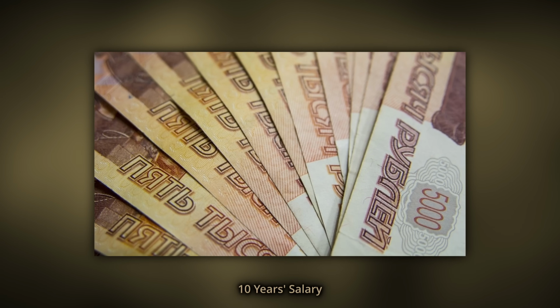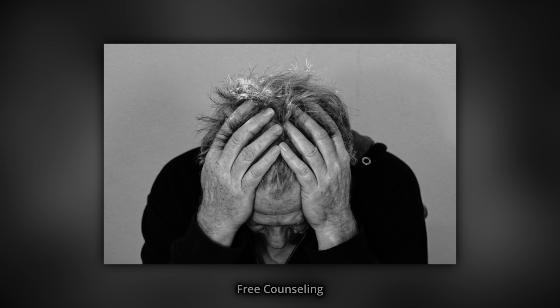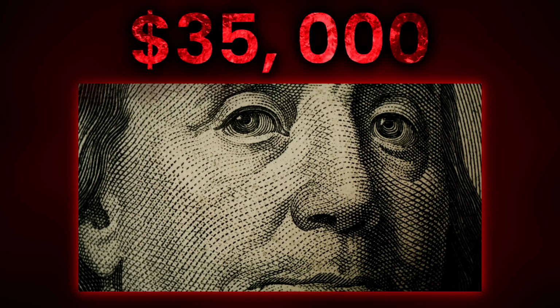Families of the Kursk sailors were said to receive 10 years' salary, free housing in a Russian city of their choosing, free education for their children, and free counseling. While including donations from across the world, the families received roughly $35,000 US.